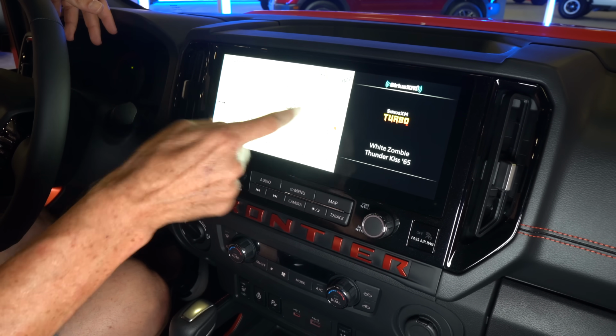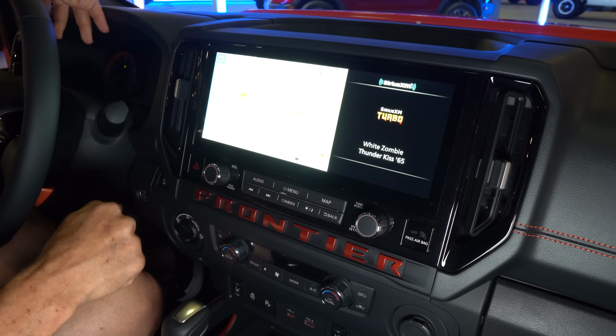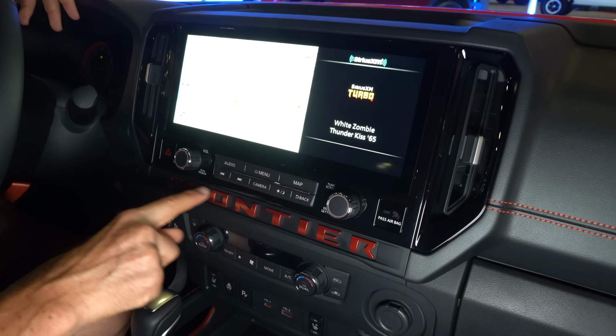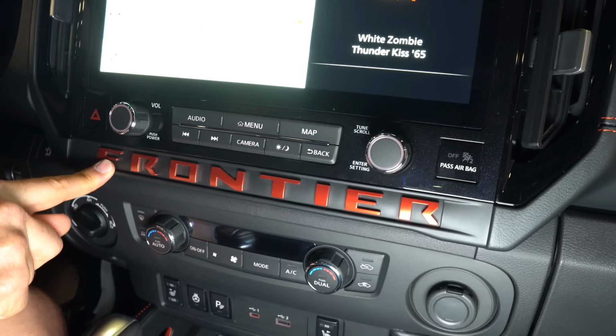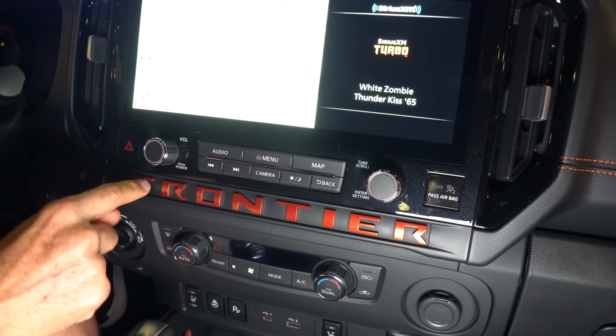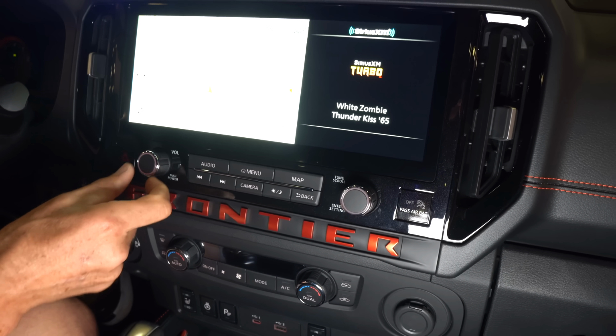But nice to have full touchscreen capability. Real easy to use. We could go back. Look at that. Working our way down. New for 2025. I know it sounds silly, but even a simple change like adding the Frontier name, really great to see, especially with the knobs.